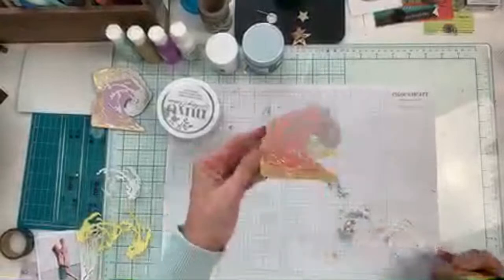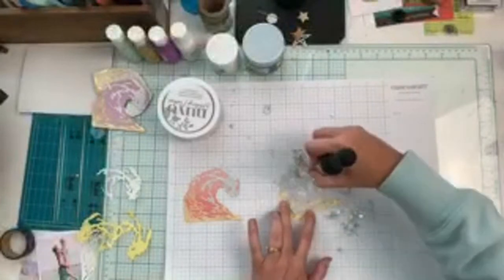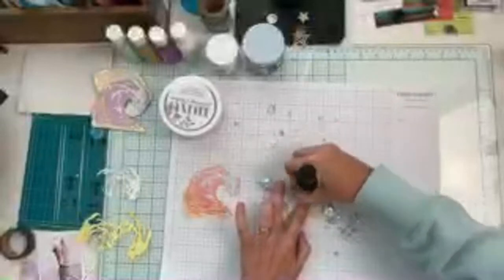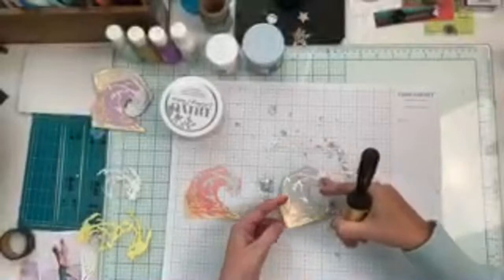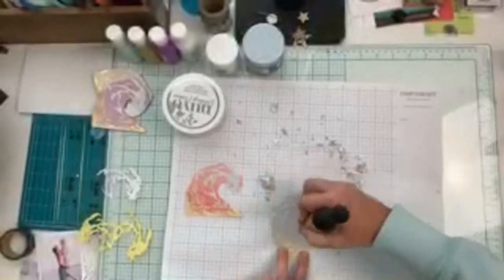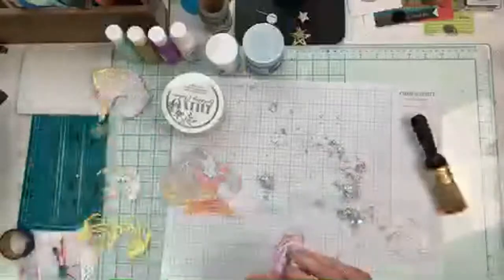Look at that. Do you love this silk? Oh, love it. Okay. Okay. This one.